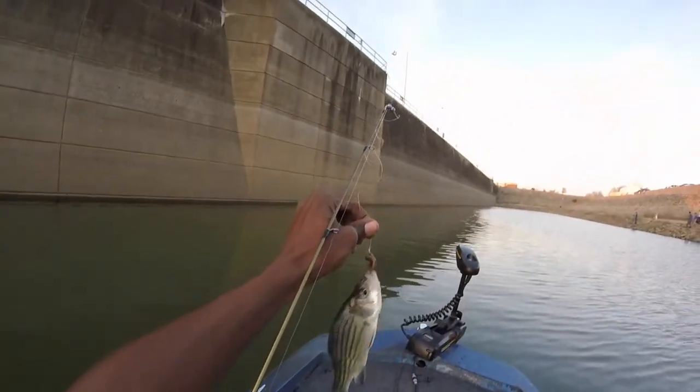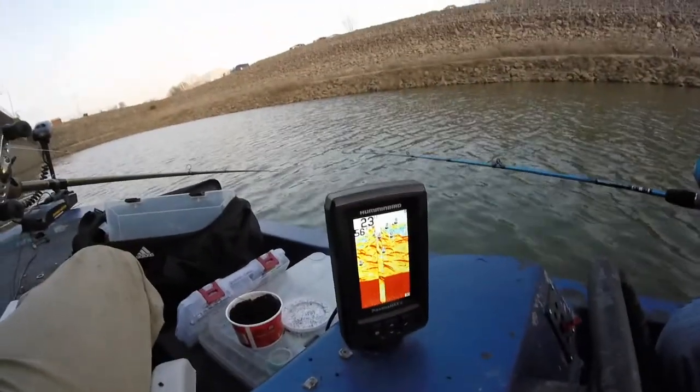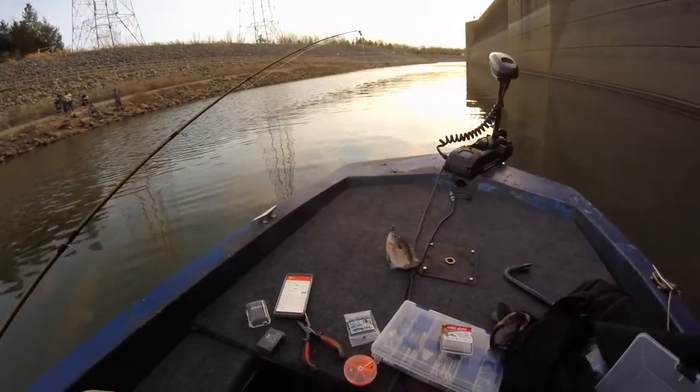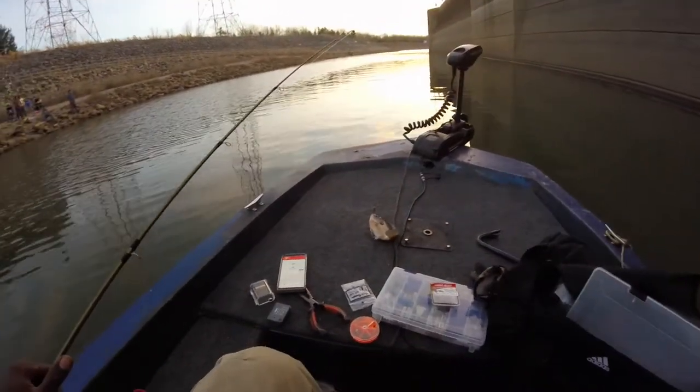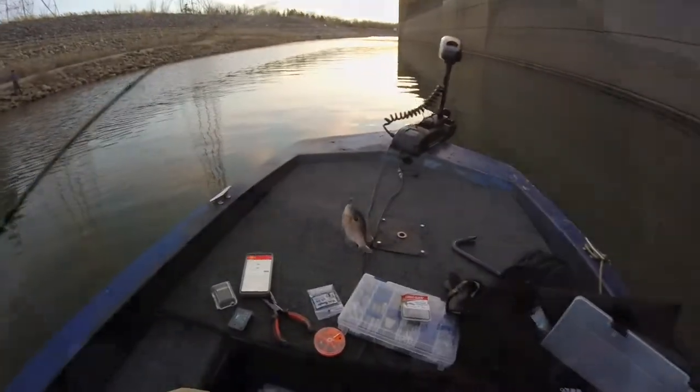All right. It's number two off Alex's worms. Thank you, Alex. Look at that fish finder, y'all. Nothing but fish under here. Looks like it's a bluegill day today. How many bluegills does that put us at? Like four, five, six, maybe seven. Bunch of them.